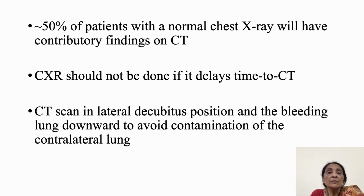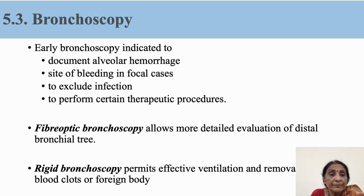50% of patients with normal chest X-ray have contributory findings on CT. So chest X-ray should not be done if it delays time to CT. And CT scan can be done in lateral decubitus position with the bleeding lung down to avoid contamination of the contralateral lung. Now what about bronchoscopy? Early bronchoscopy is indicated to document alveolar hemorrhage, site of bleeding in focal cases, to exclude infection, and to perform certain therapeutic procedures. Fiber optic bronchoscopy allows more detailed evaluation of the distal bronchial tree, and rigid bronchoscopy permits effective ventilation and removal of blood clots or foreign body.